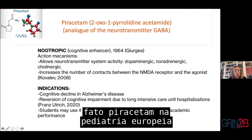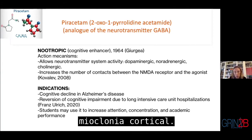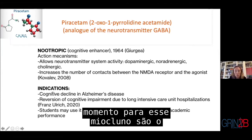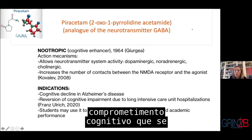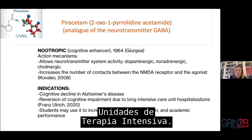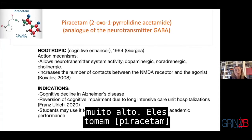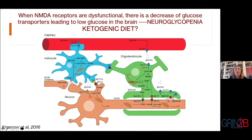We give, in fact, piracetam in neuropediatrics for myoclonias. There are non-cortical myoclonus, a kind of movement disorder, and it works very nicely for that, or at least works. The indications so far beyond these myoclonus are cognitive decline in Alzheimer's disease, and also the reversion of cognitive impairment seen in patients who are for long periods in intensive care units, and also students when they have exams and tests, they are stressed, and they have to perform very well. They take it to increase attention, concentration, and academic performance. What about the ketogenic diet?